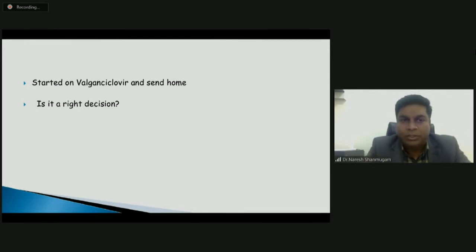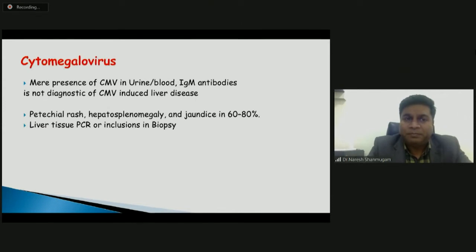Because in the last 2 years, with the availability of CMV PCR and this antibody test, more and more pediatricians try to investigate these children with cholestasis, and they tend to do the TORCH panel, get a PCR done and start these children on ganciclovir. Unfortunately, mere presence of CMV in blood or urine is not diagnostic of CMV liver disease, and you need to have liver tissue PCR or a CMV inclusion in the biopsy to tell it's CMV infection. This child had biliary atresia and it was practically missed because the pediatrician thought it was CMV disease.